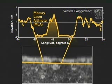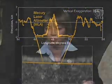you can see that the profile crossed 2 craters. The crater on the left has a diameter of a little bit more than 100 kilometers, about 107 kilometers. And the crater on the right has a diameter of about 122 kilometers. These are lower limits because we didn't profile straight through the center of the crater.